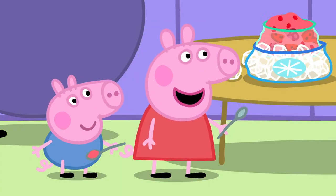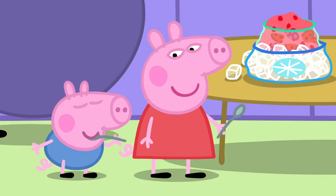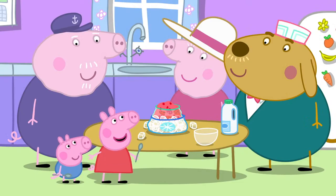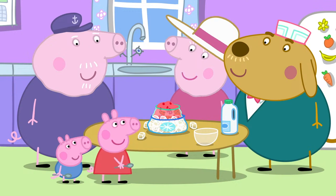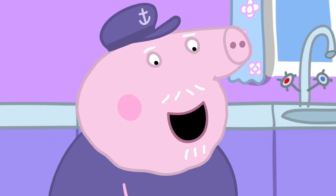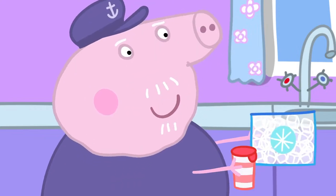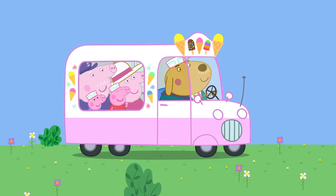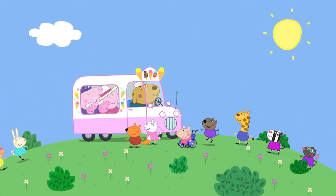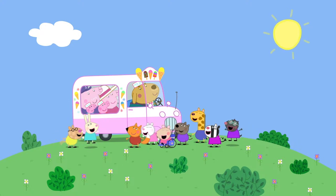Ooh. It's the best ice cream in the world. Yum, yum. Granny, can all my friends come for ice cream? Of course they can, Peppa. Oh, in that case, we'll need to make a lot more ice cream. Hooray! Ice cream! The best ice cream in the world! All of Peppa's friends are here for ice cream.